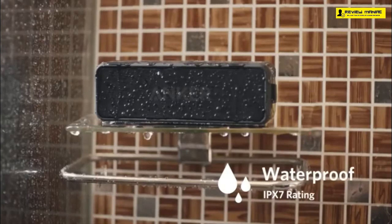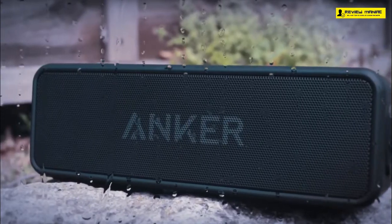In terms of water resistance, it's perfect to use as a bathroom speaker when taking steamy showers, and can also withstand a rainstorm, so you don't need to worry about that.